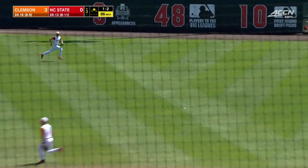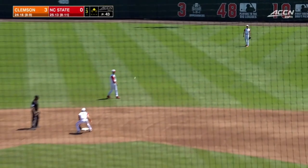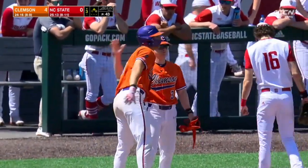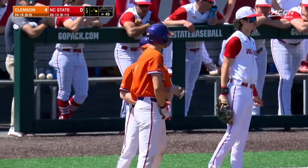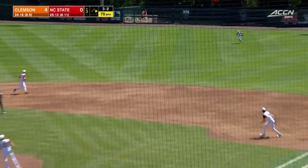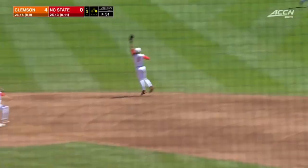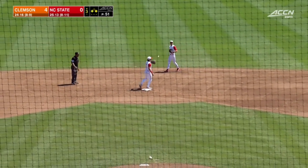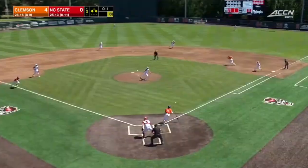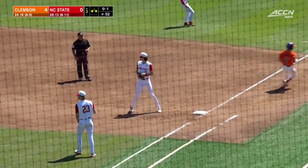Another ground ball all the way through. 4-0 Tigers. There goes Grice again. And in the spot vacated by Green. Boy, when it's working, it's working. You're exactly right. Good bunt by Bertram. This will score a run. And it's 5-0.